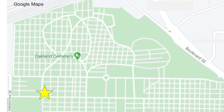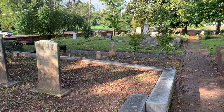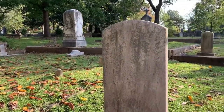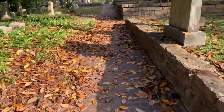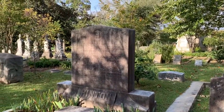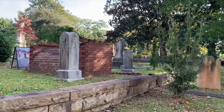Let's begin our tour in what's known as the original 6 acres. The oldest graves are found in this part of the cemetery, with the earliest dating to 1850. This was also the site of the original public grounds, which contained many unmarked graves.